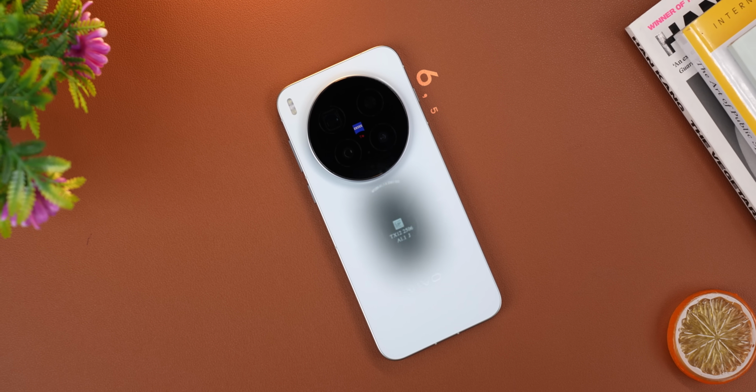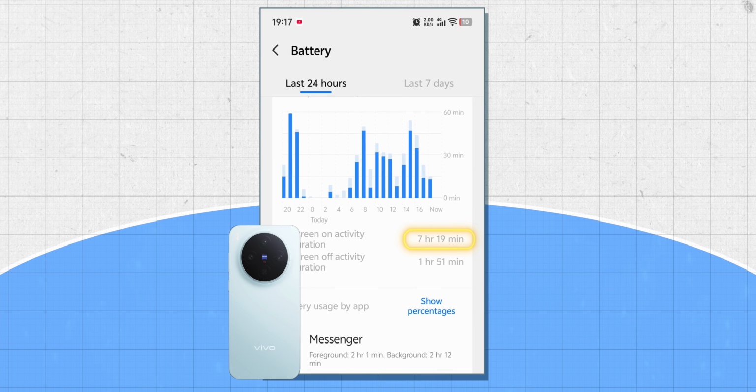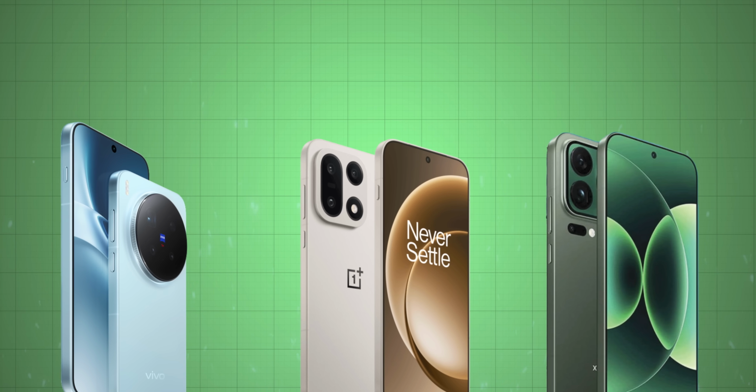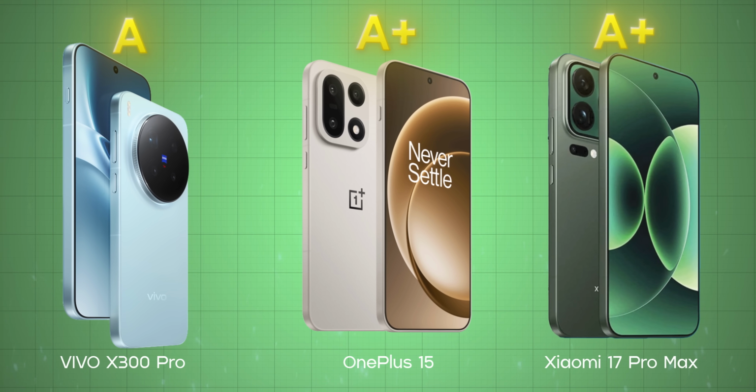Next, battery life has also improved. We get a slightly bigger 6500 mAh battery, and I am easily getting a day and a half to 2 days of use on moderate usage here. Well, it's still not quite at the level of the OnePlus 15 or the Xiaomi 17 Pro Max when it comes to endurance, but overall, the battery life here is solid.